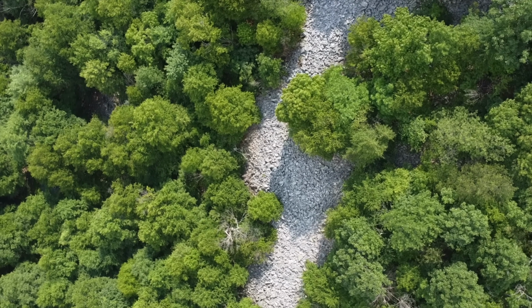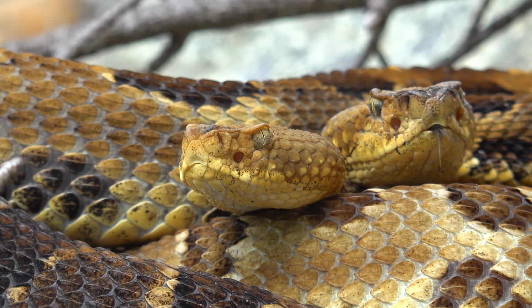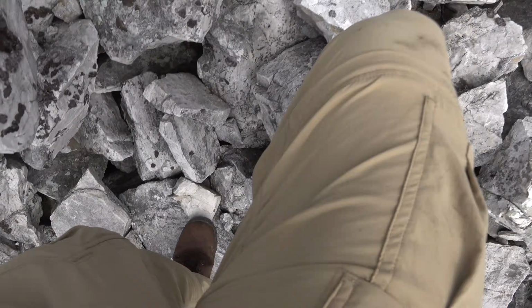Right now, I am looking for rattlesnakes out on a really remote spot in the woods. It's this talus slope, rocks everywhere, which is perfect habitat for pregnant female rattlesnakes. So we're gonna be jumping around from sunny outcrop to sunny outcrop and seeing what we can find.